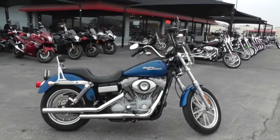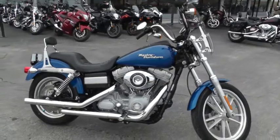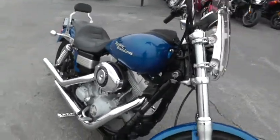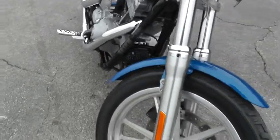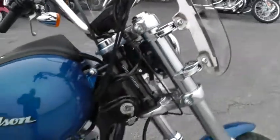Today I've got a 2007 Harley Davidson Dyna Super Glide I want to show you. Bike's in nice shape. It does have a couple of little spots I'll try to point out to you. Got a good tire up here on the front. Front fender looks real good. Got a detachable windshield added to it.